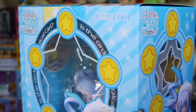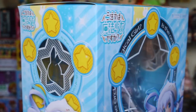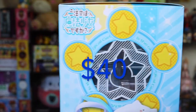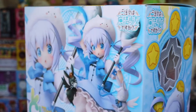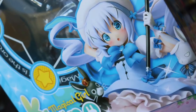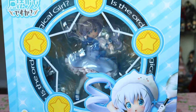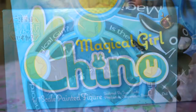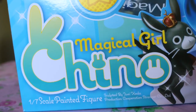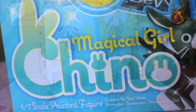So obviously we're going to have a look at the massive box she came in that had a pretty incredible customs fee on it, might I add. But nonetheless, she came in this adorably huge blue sparkly box with a picture of her in the corner, a big circular window on the front shaped like a transformation circle that allows you to see some of the figure inside, and I just love how they spelled out her name on the front, incorporating rabbits into the font.